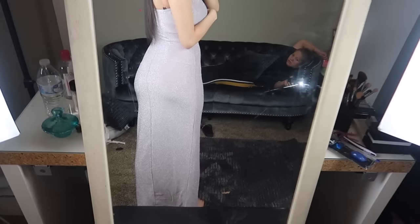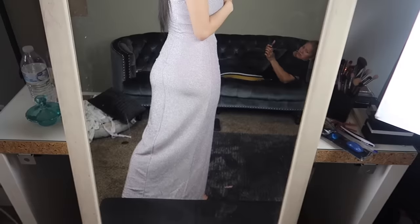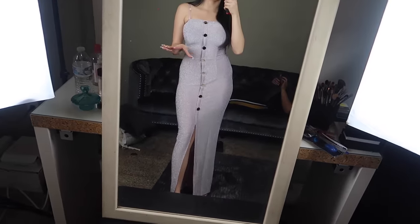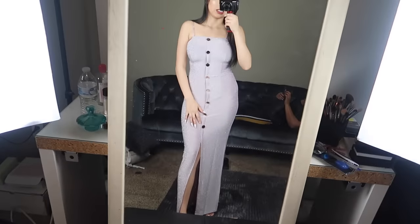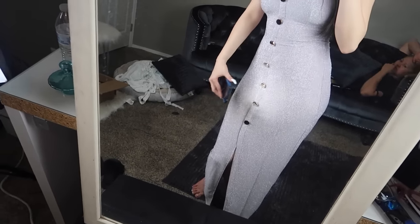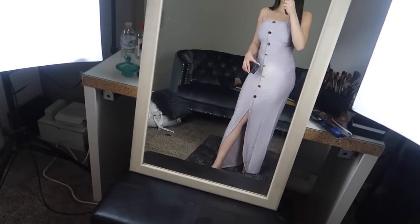This is what the back of it looks like. The back of it's pretty basic, but if you shine the light on this, or if you're gonna go somewhere where it's gonna be a lot of lights and stuff, you're gonna be the center of the show. I'm trying to shine it with the phone that way you guys can see, but it's basically a sparkly dress. And then this is also in a size medium.